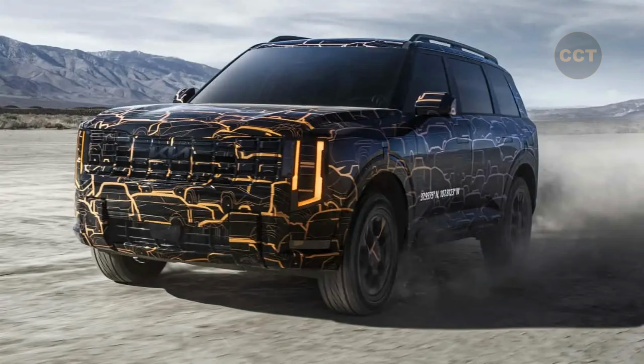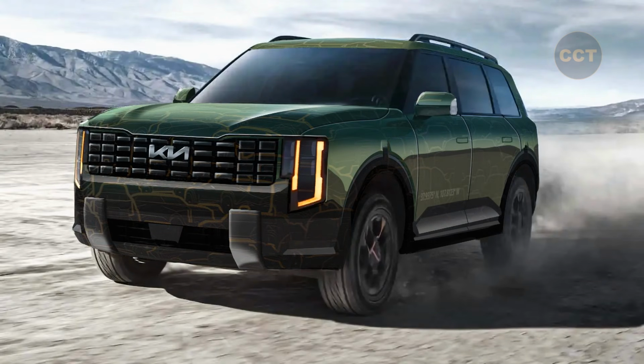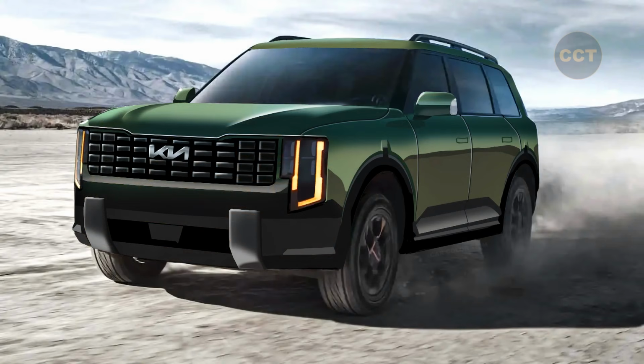All right, just taking a quick look at this new Kia Telluride. This is the all-new generation. This is the one we've been waiting for. So they started to tease this thing, and we can actually see quite a lot of details in the teaser, enough to make this rendering, to give you an idea of what it's actually going to look like without all the camo wrap on it.